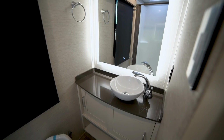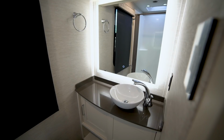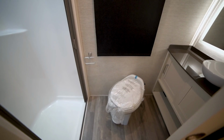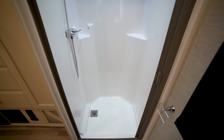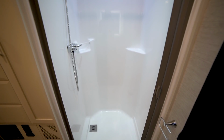So for 21, one of the biggest selling points of the RW is our bathroom. It's a huge bathroom, one of the biggest in the Class C industry. And the reason we changed a lot of our holding tanks on the outside is to get a bigger shower. So we finally got our one-piece fiberglass shower. All of our showers now for 21 are one-piece fiberglass. It's easy to clean, you don't have that plastic trim.